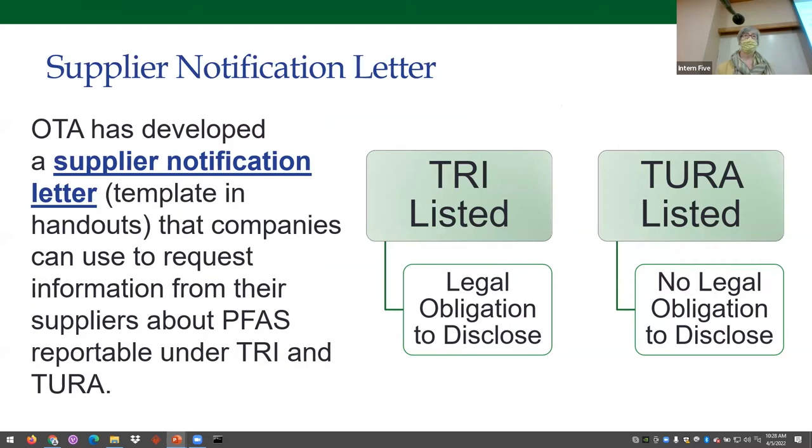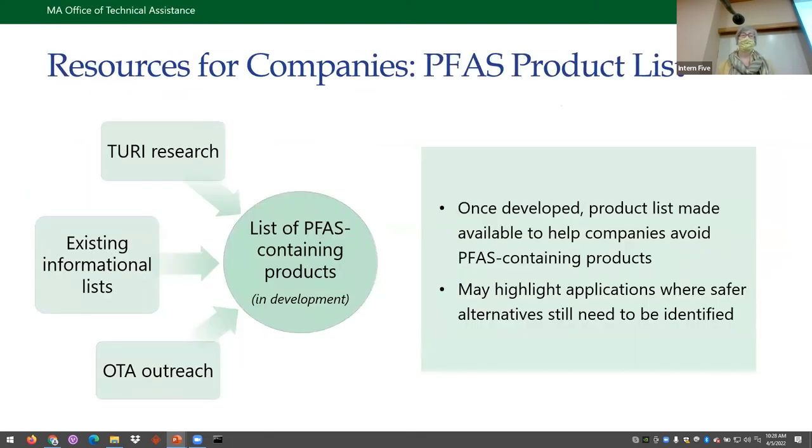We also have a supplier notification letter that I put in your handouts. That's a template that companies can use to tell their supplier, please let me know what sort of PFAS I might be receiving from you. Under the Toxics Release Inventory, the supplier is legally obligated to disclose that information. Under TURA, they aren't legally obligated, but if we create enough of a demand, potentially people will start sharing that information if companies are looking for that. But the idea is to provide resources for companies and identify some PFAS product lists. So once developed, the product list would be available to companies to help them avoid and make educated decisions on the PFAS-containing products. And it also might help us identify which applications might still need alternatives.